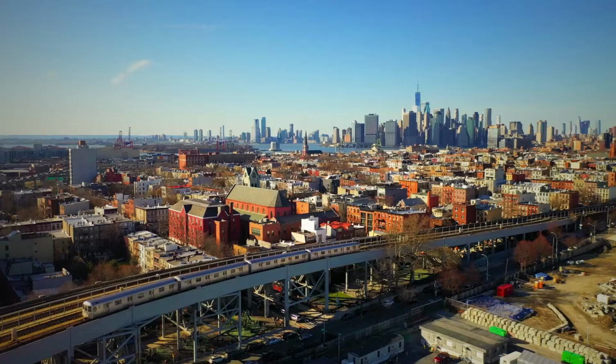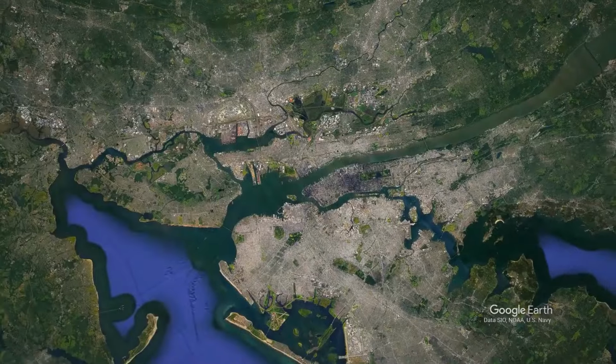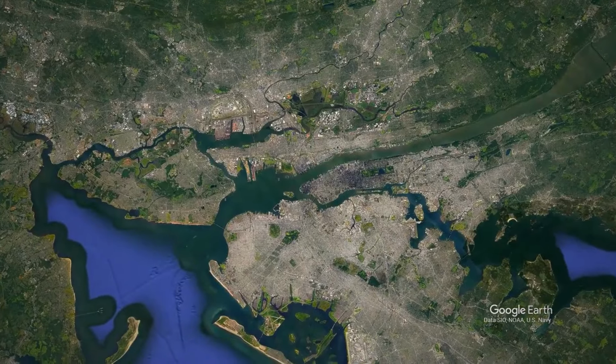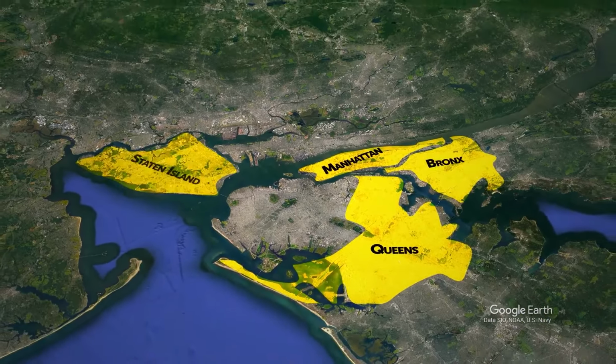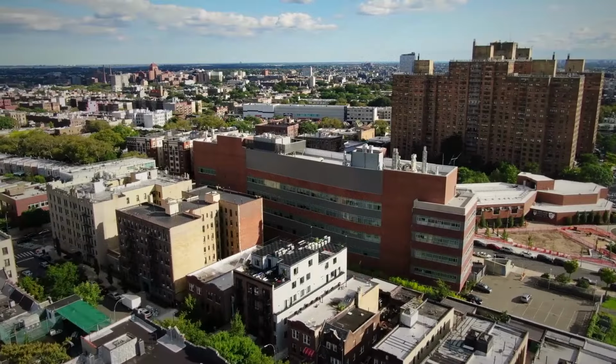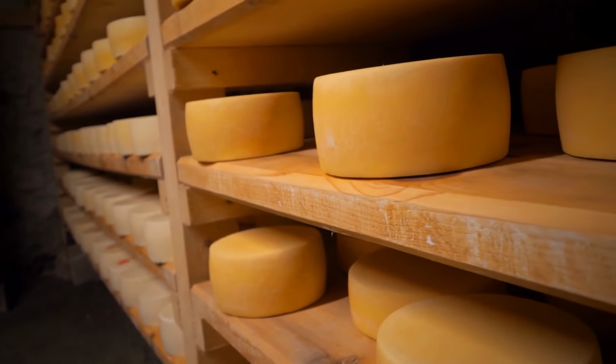We'll have to leave Manhattan and make our way to Brooklyn. In case you didn't know, New York City is made of 5 boroughs: Manhattan, Queens, Bronx, Staten Island, and Brooklyn. Crown Heights, that's our stop. Would you believe me if I told you that beneath these streets lie caves full of aging cheese? How very Parisian of them.